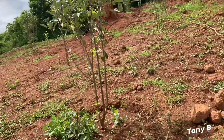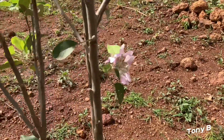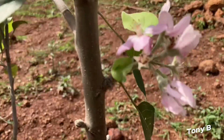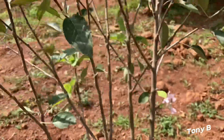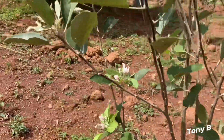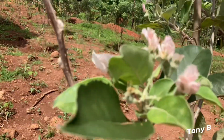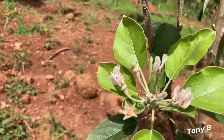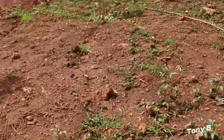Majority of them have flowered pretty well. That is for a fact. Look at this one, flowering peacefully. Flowers all over the place, flowers everywhere. Flowers. Yep. So let's proceed.